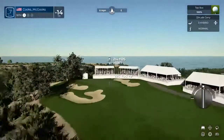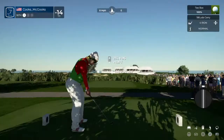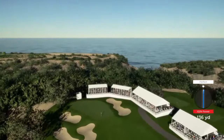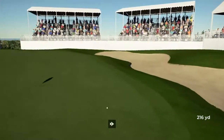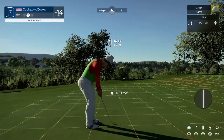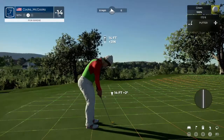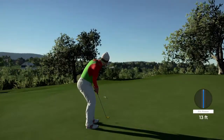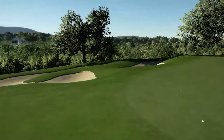Stepping up to a par 3 here. Beautiful swing. Nice stroke. We're on the green. And this is your look at birdie. It's getting there. And that was a nice little birdie. 15 under par is your score.